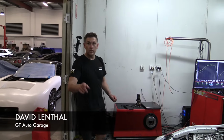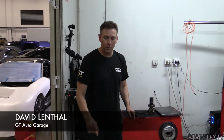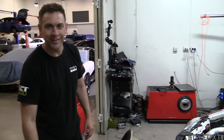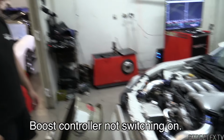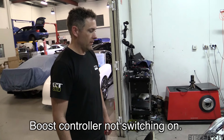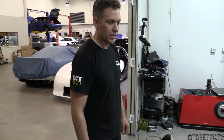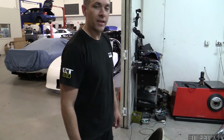All right, so what have we done? We've put a bit of preload on the wastegates to give a bit more boost. Yeah, we're having issues with the boost controller, but that's a tomorrow job. So we should be a bit over 20 pounds now, 22 pounds. Yeah, so we'll see how we go. Cool.